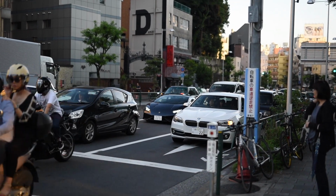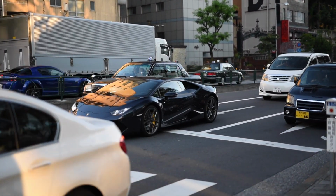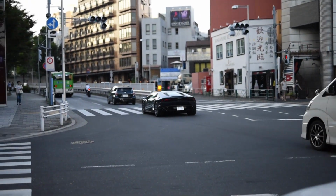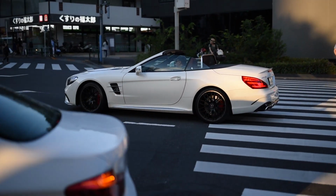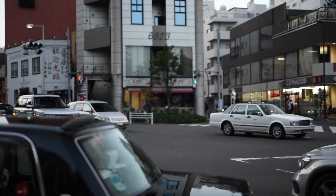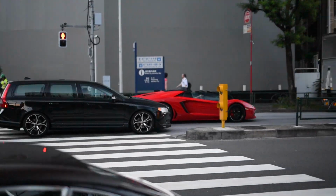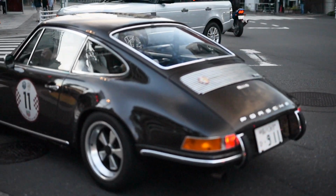Okay, so we're back in the city. We're going now. First supercar, I guess. Okay. Well, there's an SL63 as well. We're sitting on a river. And an Aventador. Tokyo things. Oh, he's got a kid in the back. Yes.